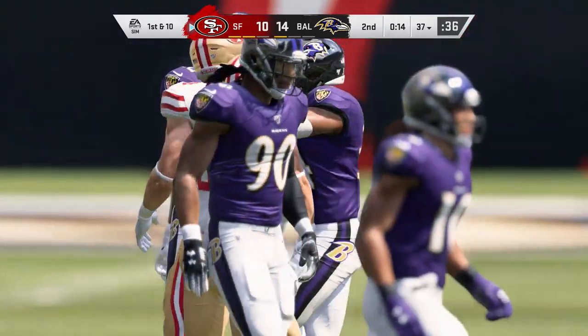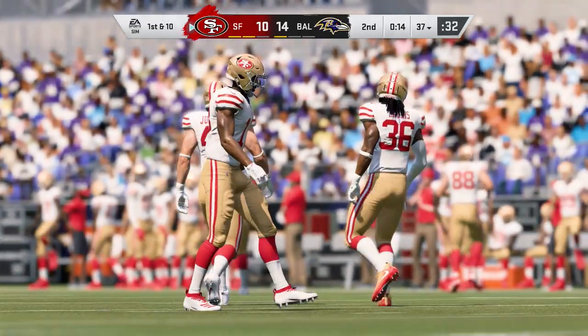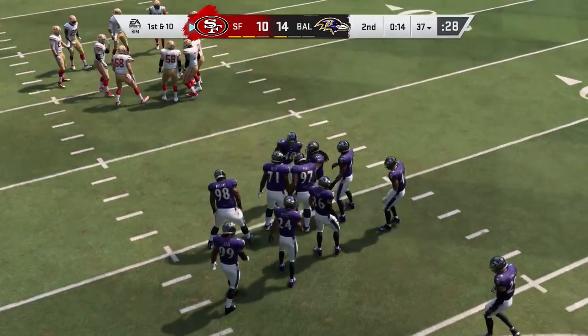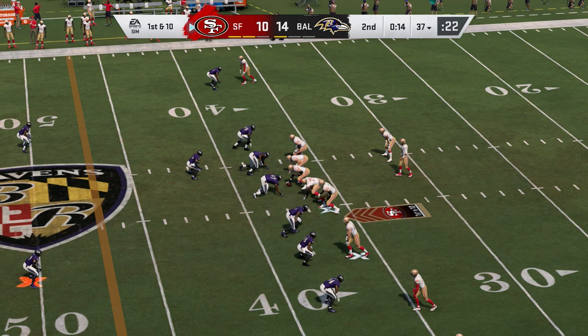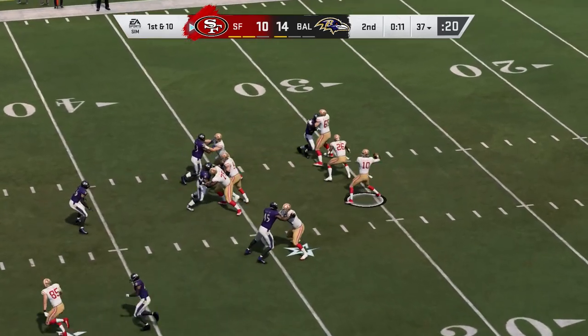And San Francisco gets set to go here. And with time quickly fading here in the second quarter, not sure how aggressively, offensively they want to play this. I think we'll find out just how much they trust their guys in this situation if they decide to take a shot. Line of scrimmage, the 37 on first and 10.